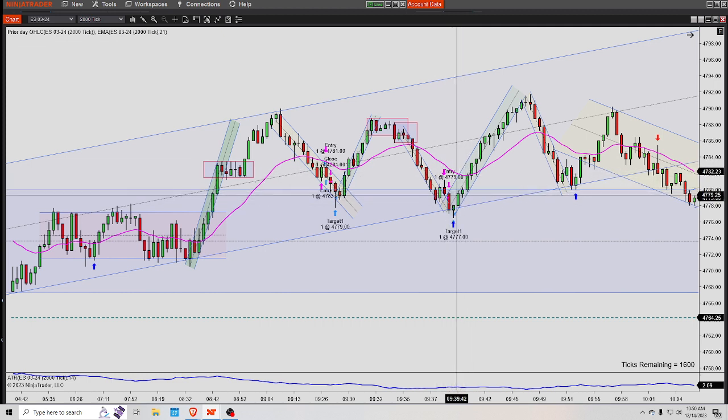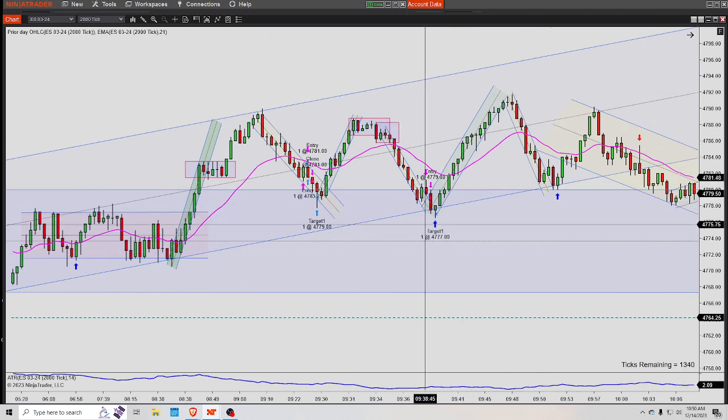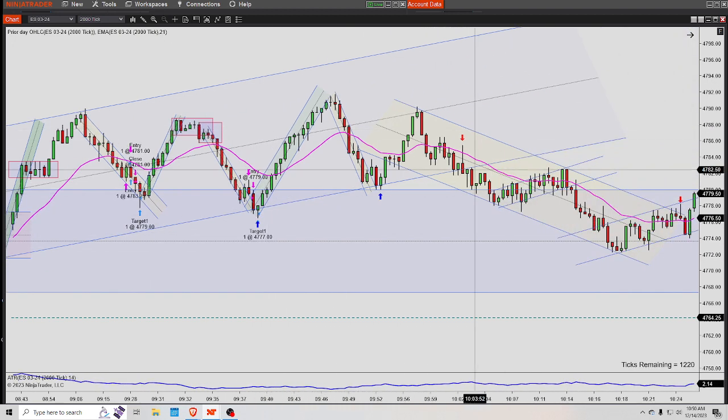So I think it's a great signal bar. I do also think this needs to make a new low, which it does. It's just right into support, which it was, especially with this upward trend channel. So again, more risky trade. Maybe I shouldn't have taken that.